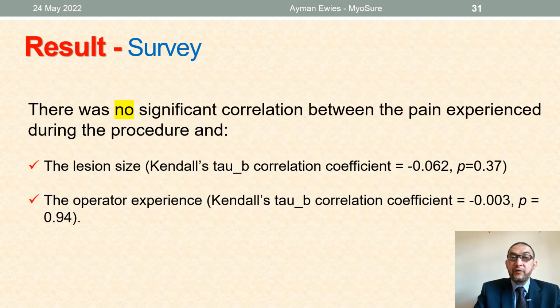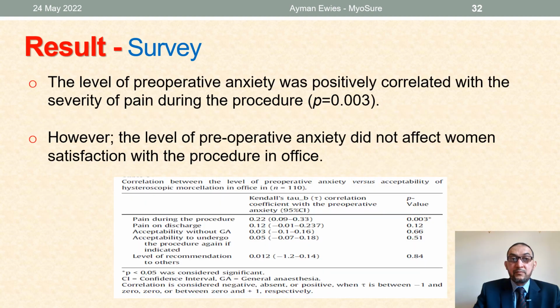There was no significant correlation between the pain experienced during the procedure and the lesion size or the operator experience. The level of preoperative anxiety was positively correlated with the severity of pain during the procedure, i.e., the more anxious women felt more pain. However, the level of preoperative anxiety didn't affect women's satisfaction with the procedure in office.